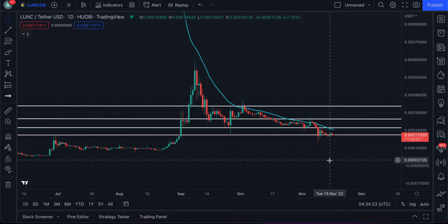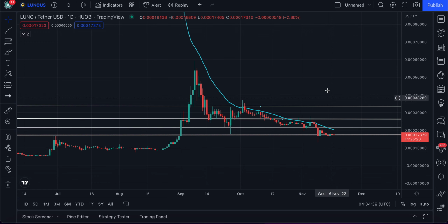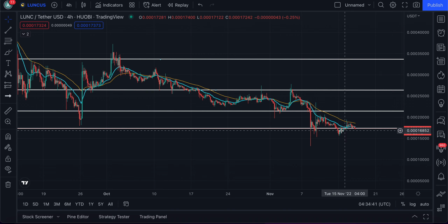But now if you are looking at the price of Terra Luna Classic right now, according to my last update, it's still holding perfectly at this level of support. And that is something nice to see. I like the fact that it is holding at this level of support, and that's one thing that we do need to see the price doing. Because if I'm being quite honest with you guys, if we do lose this level of support, we could be in for a little bit more of a downward trend.